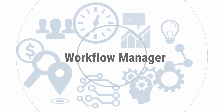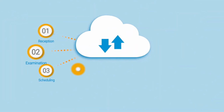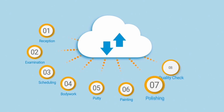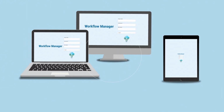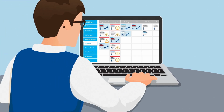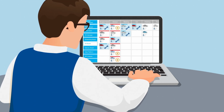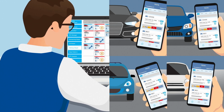BASF's Workflow Manager provides a tailored solution to address these concerns. It's a cloud-based scheduling system that enhances workshop transparency and streamlines repair workflows. Accessible on any internet-connected device, it allows you to customize repair processes, operational organization, and even tailor each technician's skill set to suit your requirements.